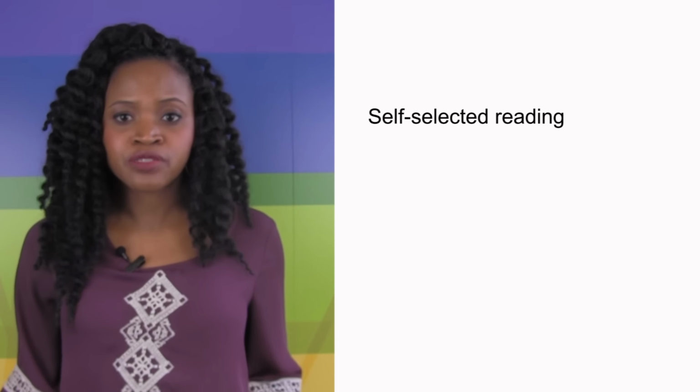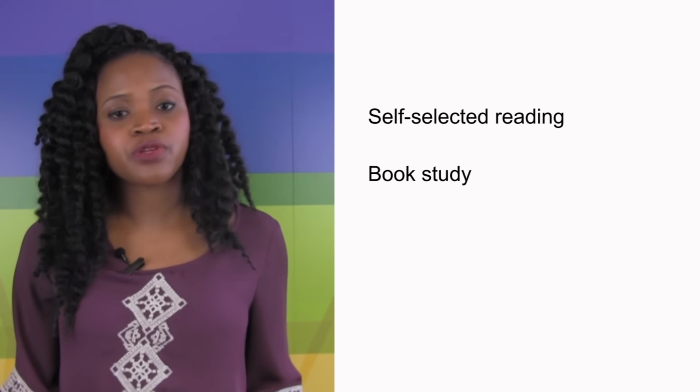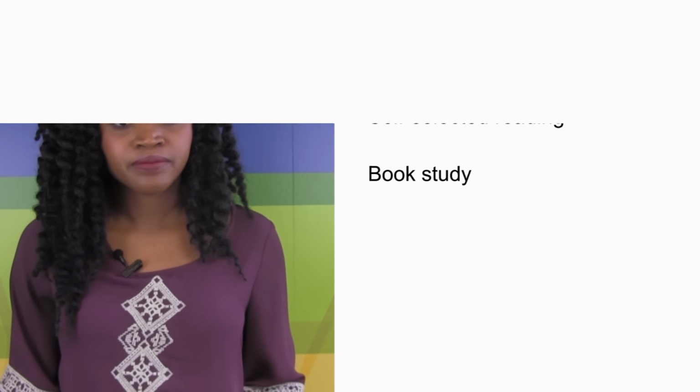Reading over the summer is one of the simplest ways for students to combat boredom, increase vocabulary, fluency, and comprehension skills, and explore books that they don't have the time to read during the school year. With Study Island, you can create a summer reading program in which students self-select books throughout the summer, or create a book study in which a group of students will read books selected for them.